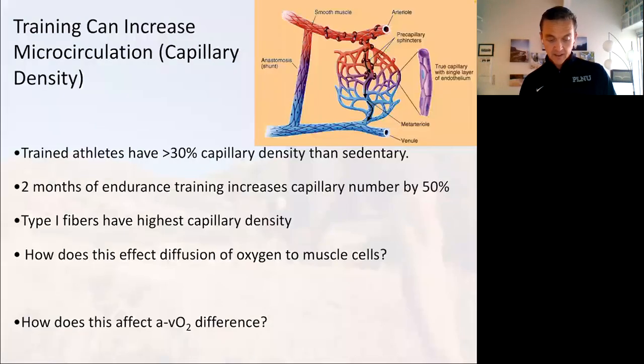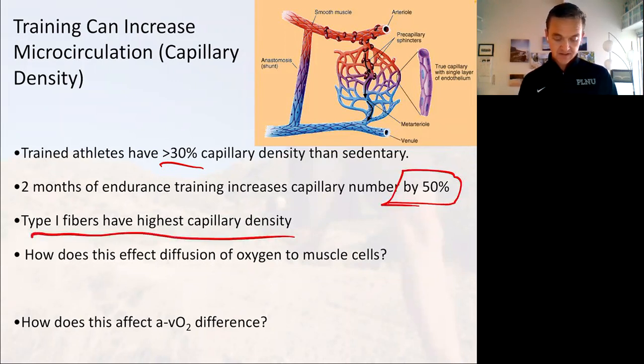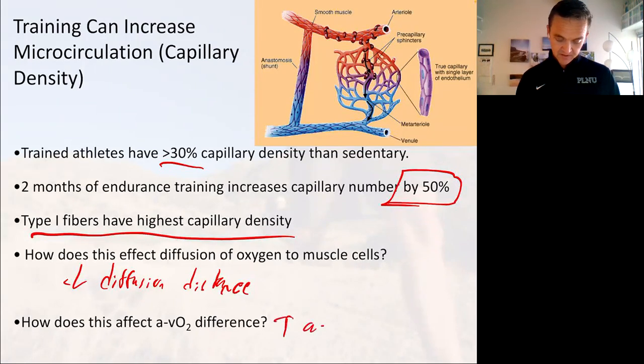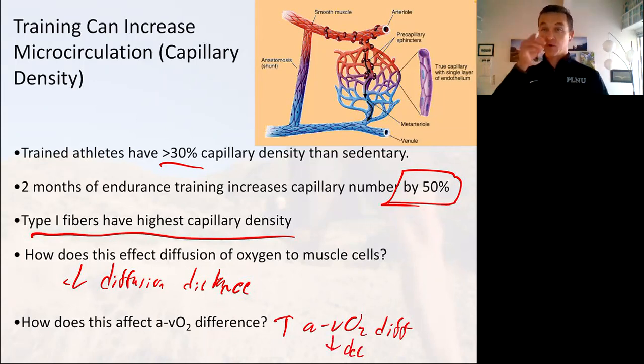Important though. This is just reiterating that a little bit more. Training can cause an increase in capillary density, microcirculation. Trained athletes have about 30% greater capillary density than sedentary people. With 2 months of endurance training, we can see a 50% increase in capillary density. Type 1 fibers are going to have the highest density, and this decreases diffusion distance, like I said. How would this affect AVO2 difference? Well, if we're extracting more oxygen from the blood, then we're going to increase AVO2 difference by decreasing the amount of oxygen on the venous side, because more got extracted as it went through.